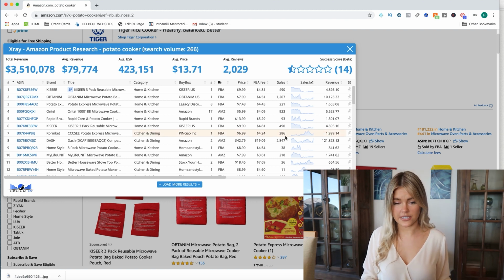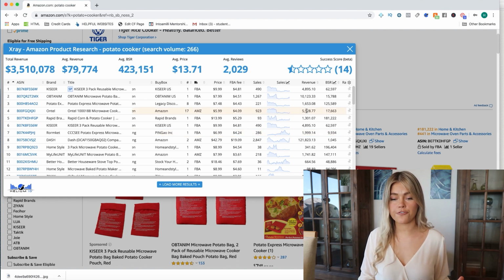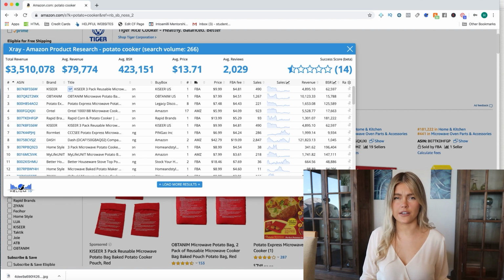So let's look at this here. What are we looking for first and foremost, okay? We're looking for the revenue. So we want this product to actually get sales. If this product, like right here, this is, by the way, for a month. So this is software, super helpful.